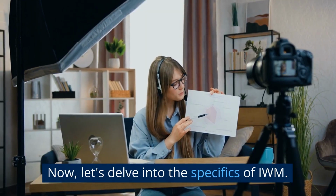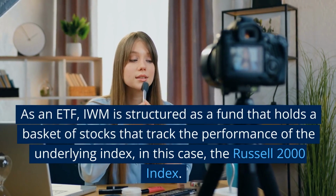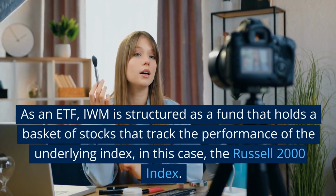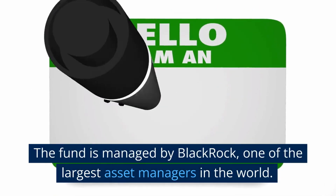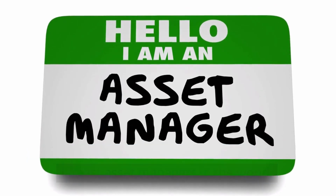Now, let's delve into the specifics of IWM. As an ETF, IWM is structured as a fund that holds a basket of stocks that track the performance of the underlying index, in this case, the Russell 2000 index. The fund is managed by BlackRock, one of the largest asset managers in the world.